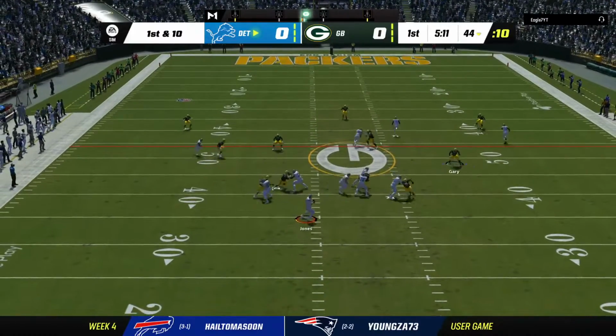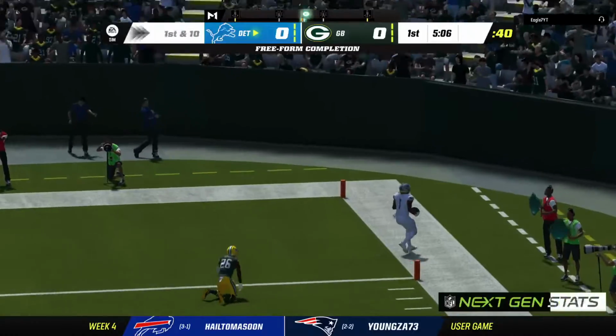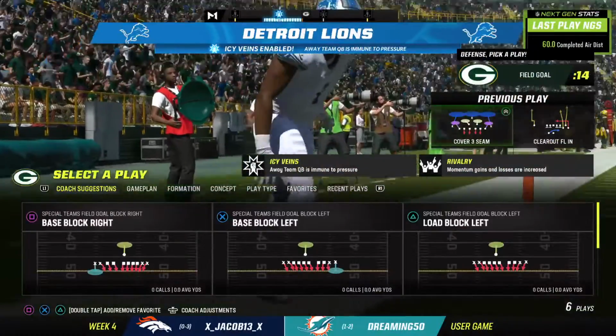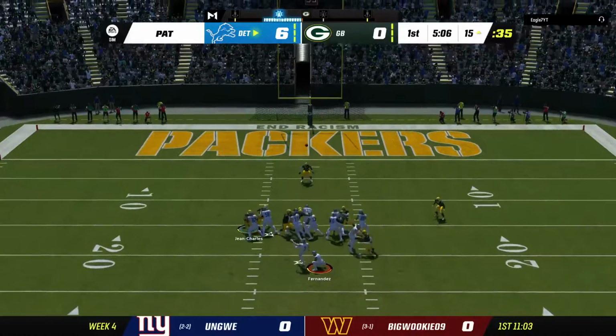Throwing Jones. He's airing it out for Williams. And at the 7-yard line, the catch is made, and in for the Lions, touchdown. But sometimes you just got to marvel at how these guys can throw the football. He gave that everything he had, and it was right on the money.